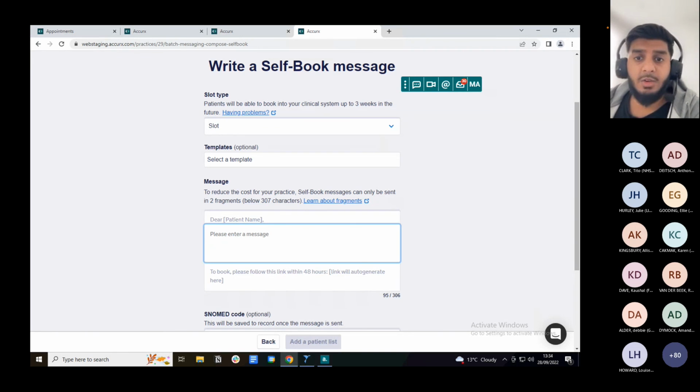If the link has expired after 48 hours, can you send the patient another link to be able to book? Yeah, that's correct. You can send as many links as you want to each individual patient. So if the link has expired, you can send the link to the patient in exactly the same way as I showed.